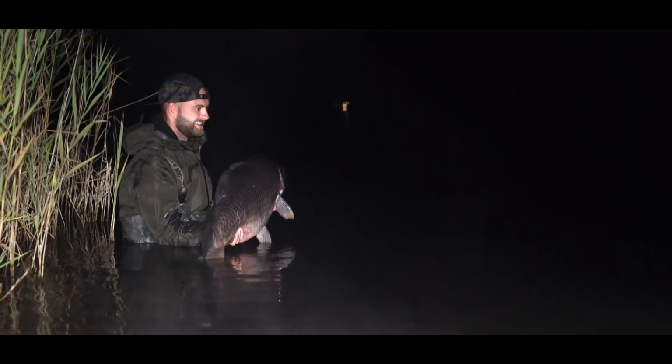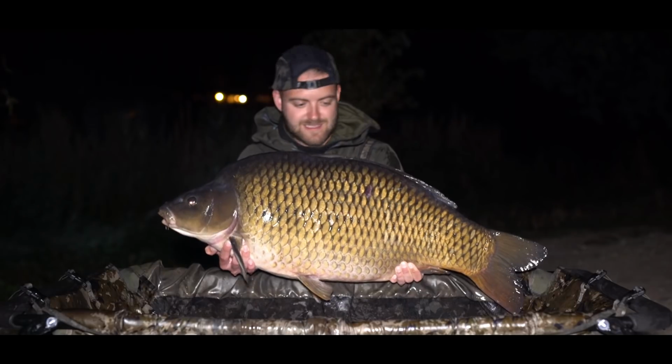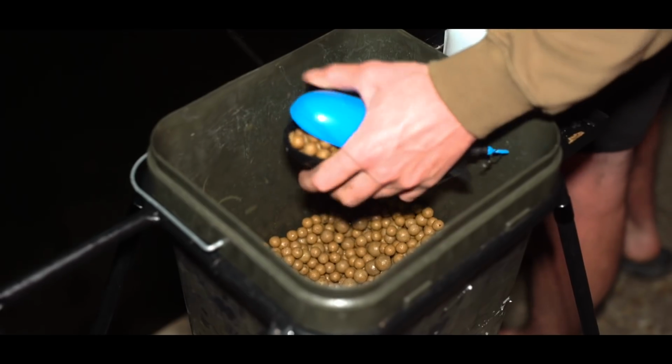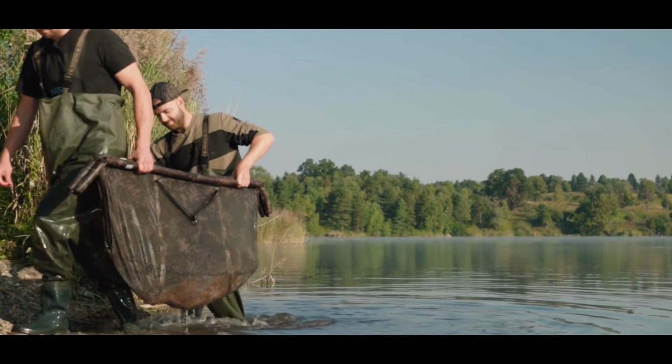I was greeted with an exceptional 43-pound common, and just as I thought things couldn't get better, the following bite was a 42-pound common, and then the next one, a 41-pound common, and that was throughout the night. We kept topping that spot up with bait, letting the boilies trickle down through the water and trying to hold the fish, because it was quite evident there was a lot there, and we wanted to make sure they weren't getting through the bait and able to move off. That certainly did the trick, because come the early hours just before first light, I was greeted with a new personal best in the shape of a 56-pound 7-ounce mirror.